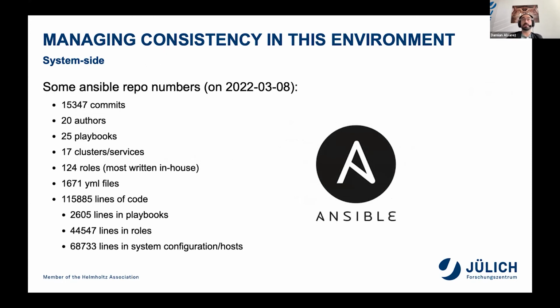Just some numbers regarding the amount of work that has been put into that, numbers that I collected yesterday. We've had roughly 15,000 commits from 20 different people, some of whom have already left the division. We have 25 playbooks in total used for 70 different clusters or services. We use Ansible as well for configuring things like the central LDAP. We have a significant number of roles, most of them built in-house, to manage accounts, the DSM configuration, to manage Slurm, you name it. Everything or almost everything is in there. A lot of YAML files, a lot of lines of code. So it doesn't make sense to go into detail over the numbers.